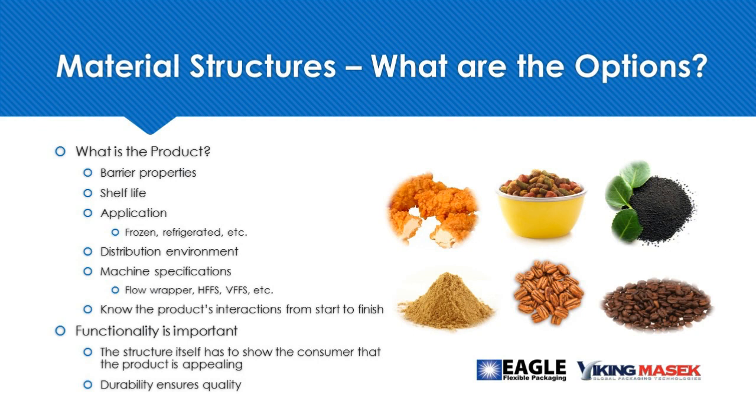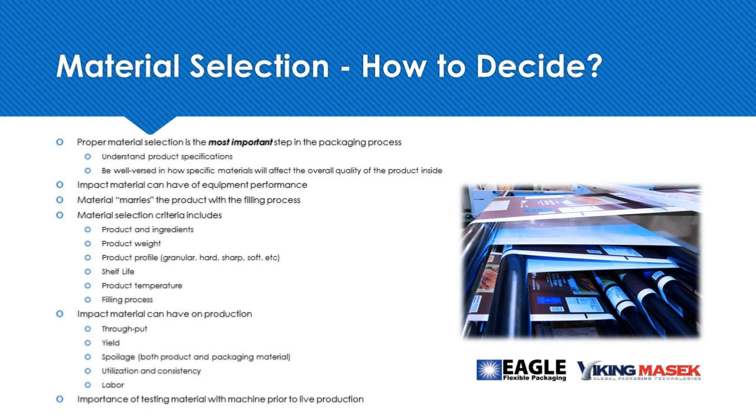Functionality is important. The structure does also need to present brand and product in an appealing nature. So graphic representation is a key component as well, as are durability and quality. Like I mentioned earlier, the look and feel of the product: how does that play in terms of allowing the consumer to determine the value of the product that they are holding? And I've covered some of this in terms of the material selection and what the variables are that need to be considered.